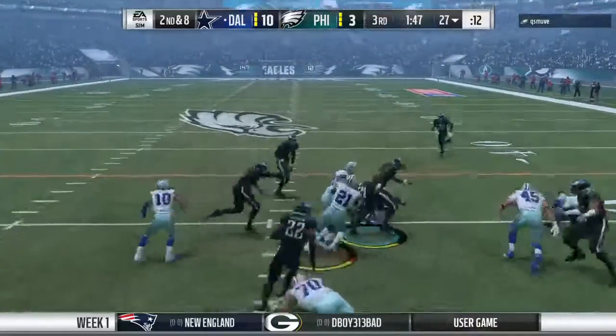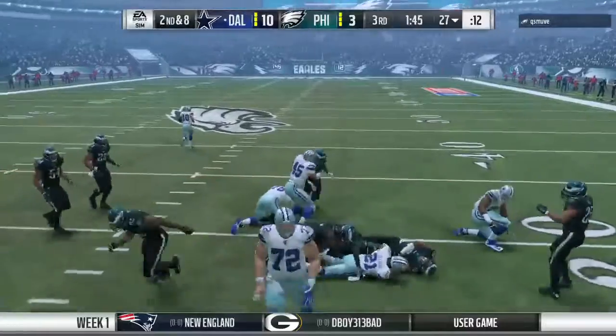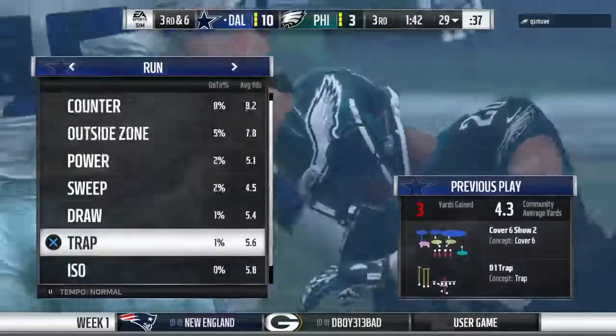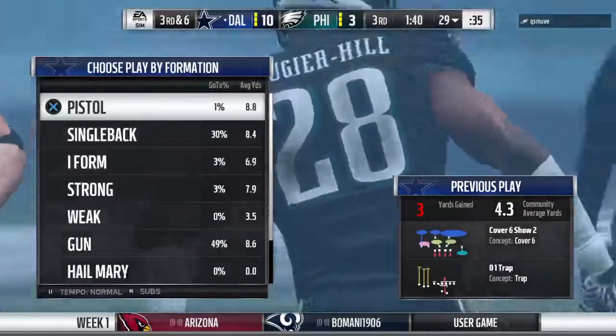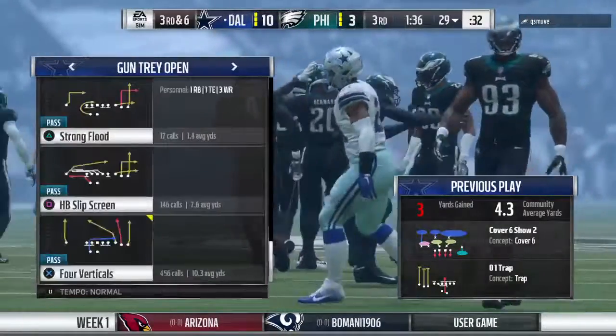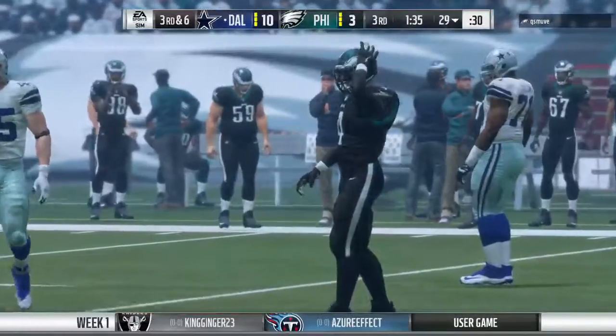They go to Elliott again. He takes this for 3 to the 29. I'd say they've got to find a way to get him going. He's such a big part of their offense. I wonder if they might throw it a little and come back to the run. Anything, because you're right. He's pretty much been completely neutralized.